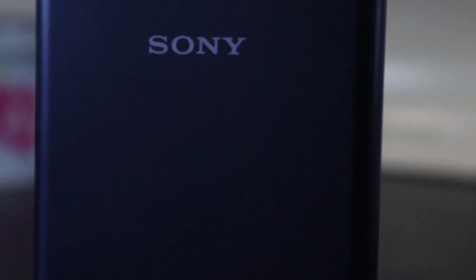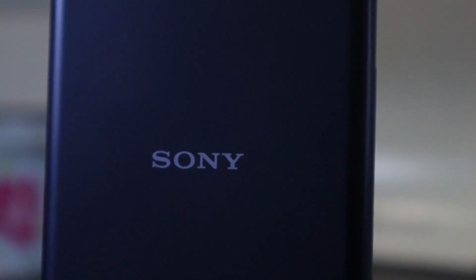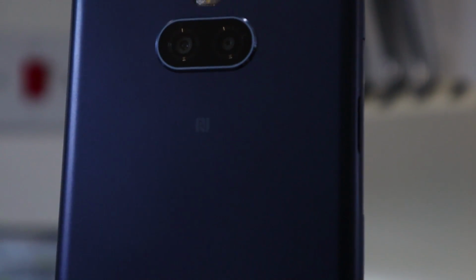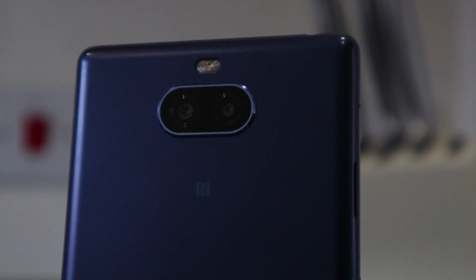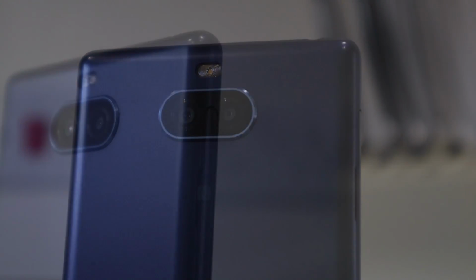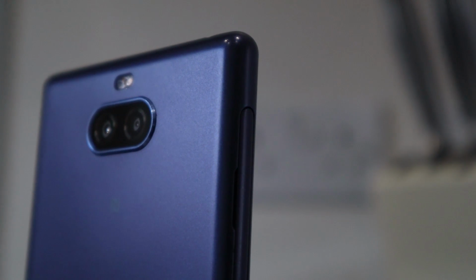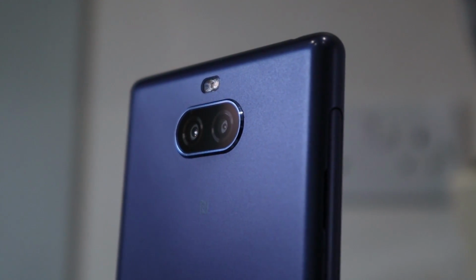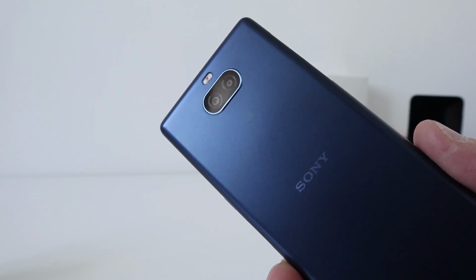So, come to the back of the device. It's not metal or glass. It's a polycarbonate plastic. It does look pretty nice. I've got the blue colour, and it's got a metallic effect to it as well. Now, this is where it houses the dual rear cameras and the flashlight. You can also see the NFC is on this phone too.